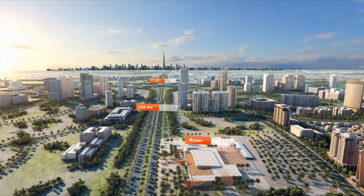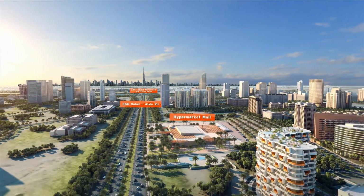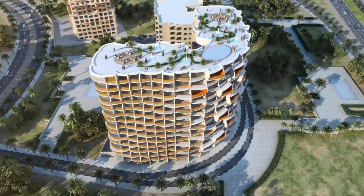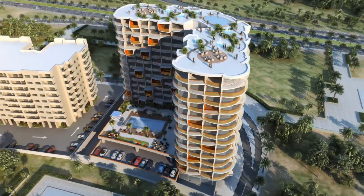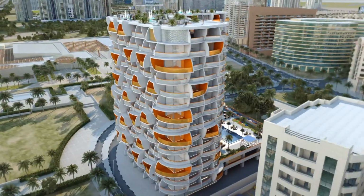Centrally positioned just 10 minutes from downtown Dubai, Binghatti Pearls boasts its prime location between two of Dubai's main highways. Unmatched craftsmanship and exceptional design are amalgamated to bring you the Binghatti lifestyle.